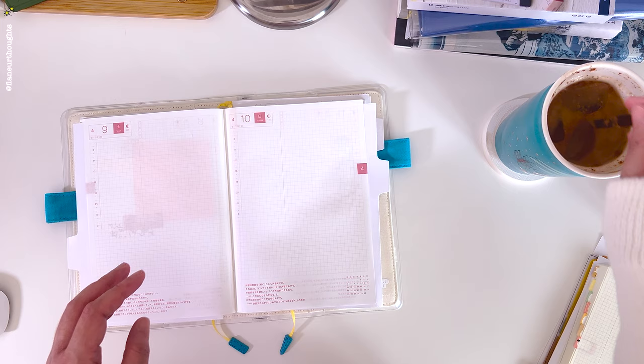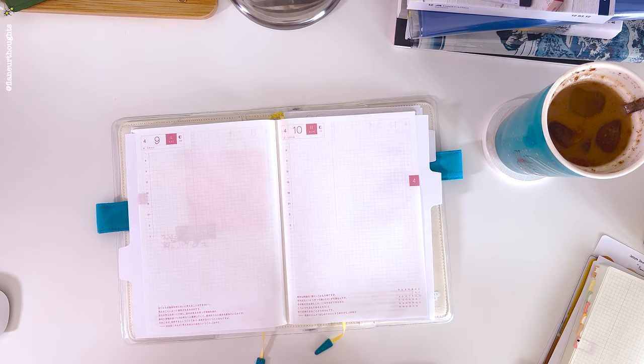I'm going to use my Hobonichi cousin to swatch the pastels, but first let's have coffee with a dash of cinnamon. Always with a dash of cinnamon.